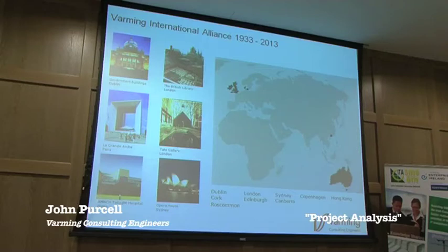Keith has mentioned the Alliance. The Alliance this year celebrates 80 years of its founding in Copenhagen in 1933. And over that period, the Varming name has been associated with many major iconic and landmark buildings, where the operation of sophisticated building services installations are of critical importance.